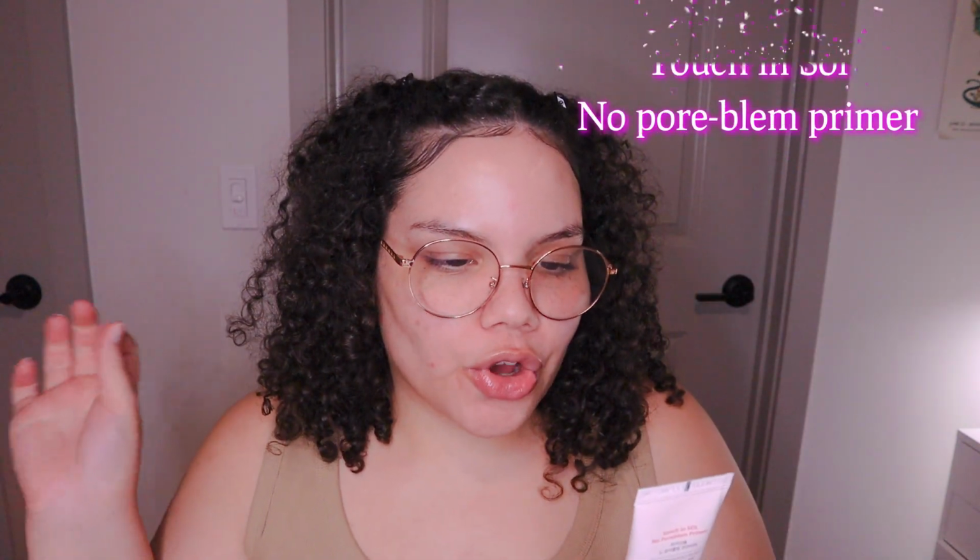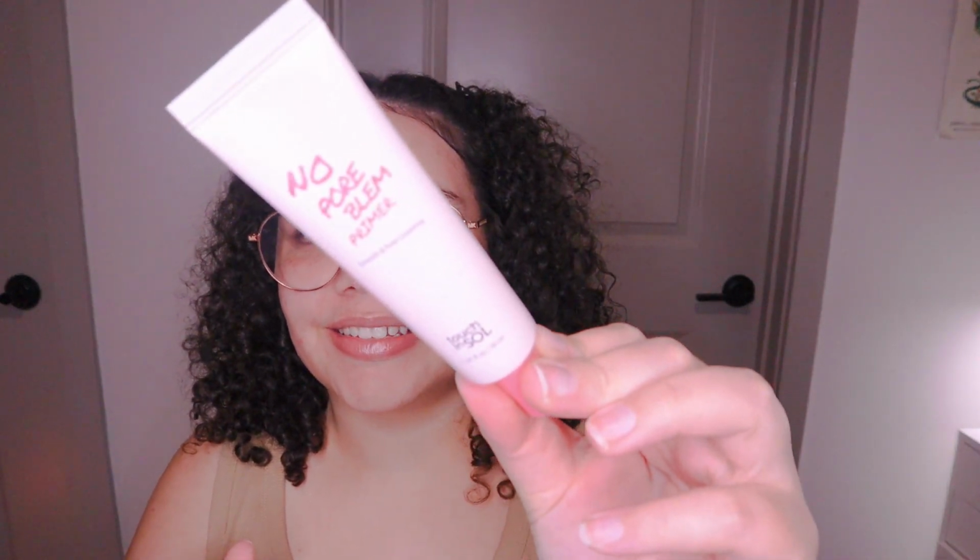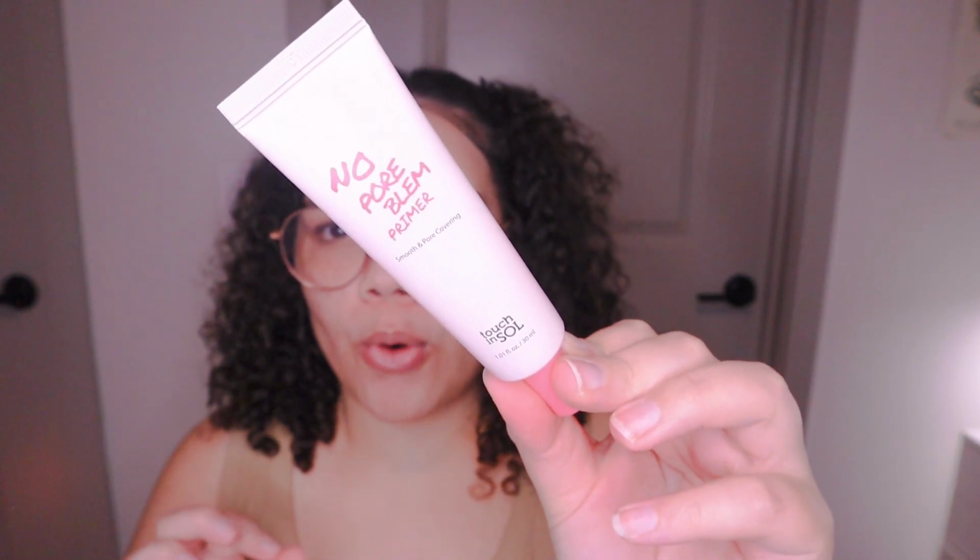So the next product that we have here is the Touch and Soul No Pore Blem Primer, Smooth and Pore Covering. That's such a funny play on words. So this primer is $18. This is something that I chose. I love trying new primers, and they didn't really have other things that were makeup related. They had hair stuff.